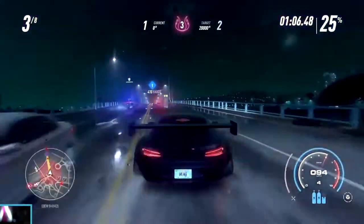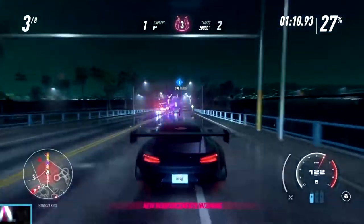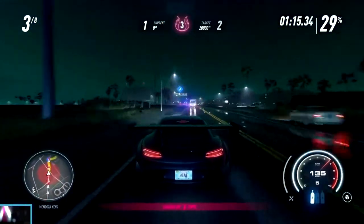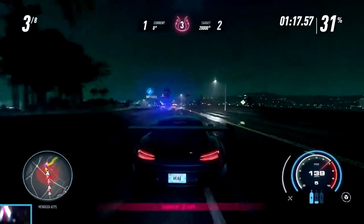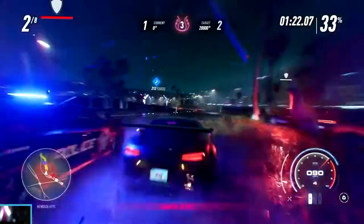And then you can see the heat meter at the top of the screen. He's already at heat 3 in this event. That means the intensity is pretty high. It goes up 2 more steps to heat 5. And the last thing I'll mention is you see his rep. The heat acts as a multiplier of the rep you've earned.